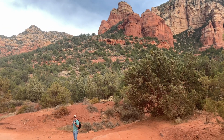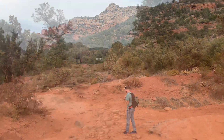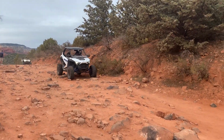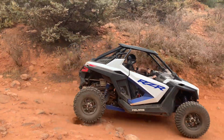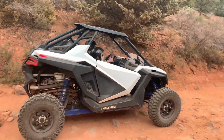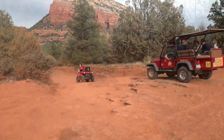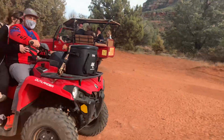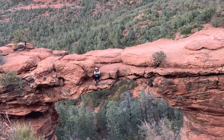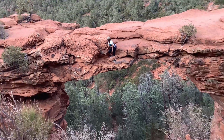So right now we're heading up to Devil's Bridge. It's about a 1-hour hike on this dirt road. So let's check this out. This is Devil's Bridge. We got daredevils here.